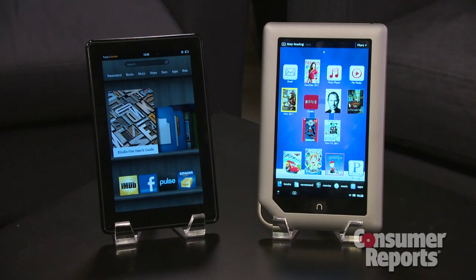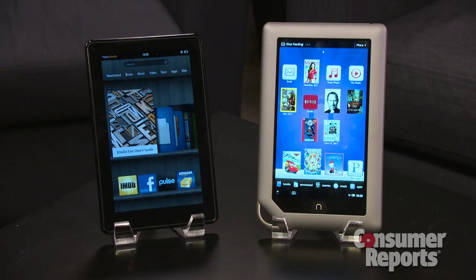What do we know about battery life? Based on what we know now, it looks like these devices will be comparable with about 7 to 9 hours of battery life. So the Kindle Fire and the Nook tablet both look like decent choices. Does either one of them have an edge?